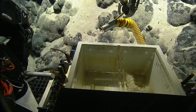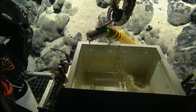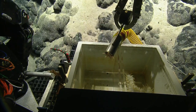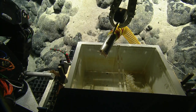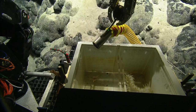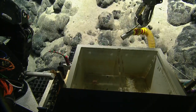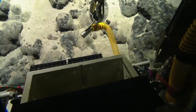Yeah, I can't see the other sea star in there, but you know it's there in spirit. Yeah. All right, Jake, go ahead. Zero. Roger. Nice. Sample number? 031. 031. Thanks, Jake. Depth 3324.